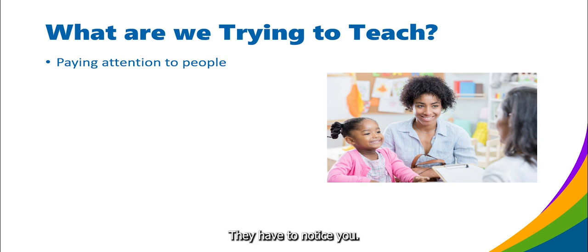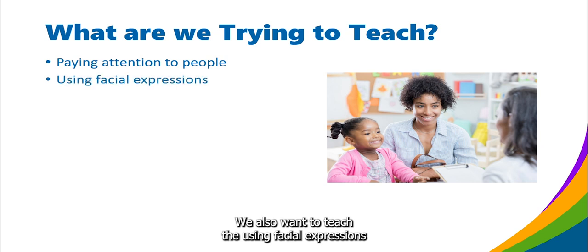They have to notice you. They have to notice and watch what you're doing so that they can learn and observe from you. We also want to teach using facial expressions, and we want to exaggerate our facial expressions and the things that we're doing so that they're able to use those as means of communication as well.